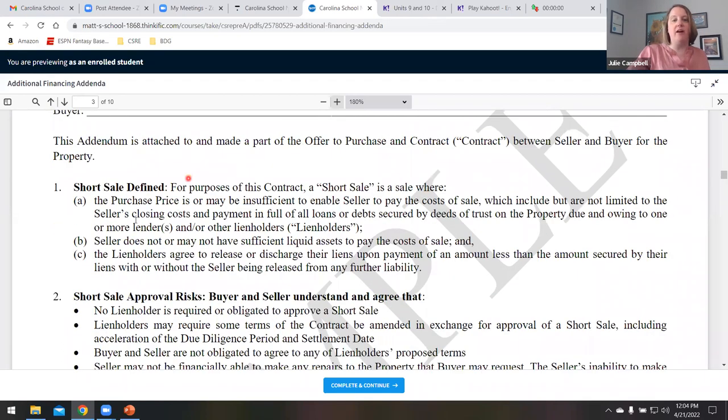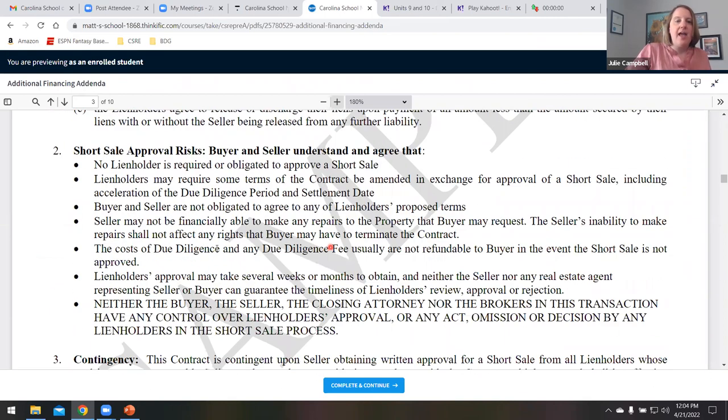A couple things about this form I like. It first starts defining what a short sale is. So those three bullet points that we looked at: the purchase price isn't enough to pay the cost of sale, the seller doesn't have sufficient liquid assets, and the lien holders agree to release what their liens are. And then the short sale addendum has risks to buyer and seller.